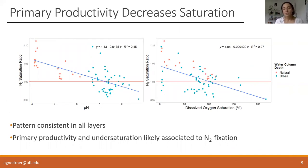pH and dissolved oxygen can be considered indicators of primary productivity. So increasing pH, increasing DO, and thus increasing primary productivity was shown to have a negative effect on N2 saturation ratios. We believe that this is likely associated with increased N2 fixation with increased primary productivity.